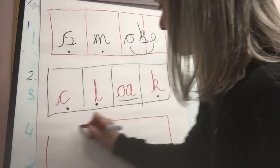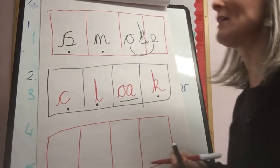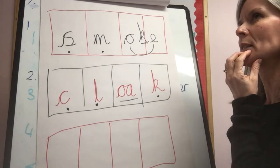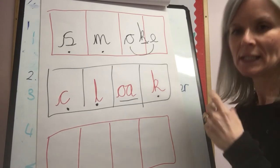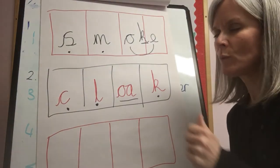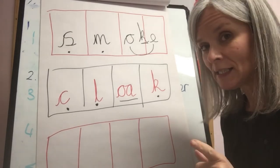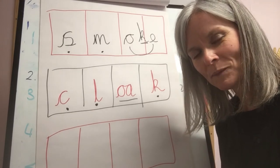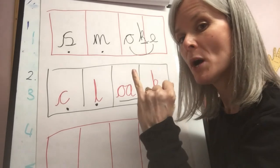Just for fun. I'm going to do my four boxes again. So I'm having a think. I wonder what we shall write. Ooh, let's think what we could do. Let's do one that we've already looked at. And it is something you would pour your soup or your porridge into to eat it. That's it. We need a bowl.